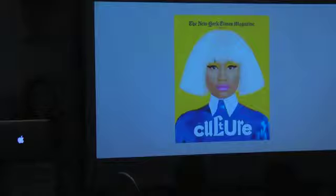It's a very different issue. It's our 2015 culture issue, and the theme was the self. And the design is based on a mashup of two fonts, Bradley Poe Pro and Boeing, which is one of Henrik's fonts. And the idea was to get at multiple versions of the self through this type treatment.